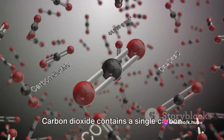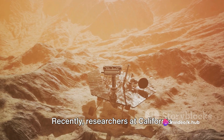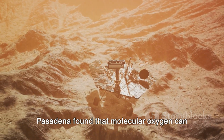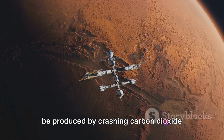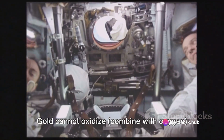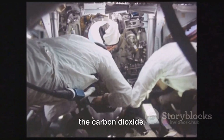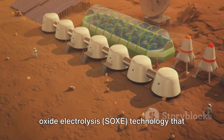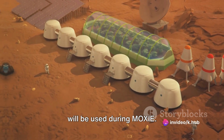Carbon dioxide contains a single carbon atom and two oxygen atoms. Recently, researchers at California Institute of Technology, or Caltech in Pasadena, found that molecular oxygen can be produced by crashing carbon dioxide into gold foil at high speed. Gold cannot oxidize, or combine with oxygen, and instead strips the oxygen atoms from the carbon dioxide. This discovery helped lead to the solid oxide electrolysis (SOXY) technology that will be used during MOXIE.